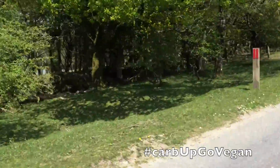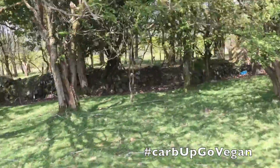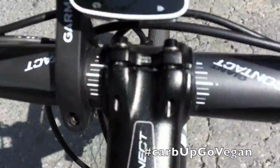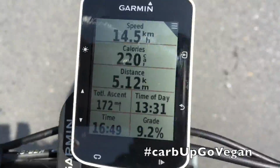Windy as hell though today. If it was cold, God, you'd be freezing your ass off. But it's a nice warm wind. All the cattle grids. Here's the final climb. This guy came past me at the bottom just before, and I decided to stick on his wheel a little bit and film some footage.